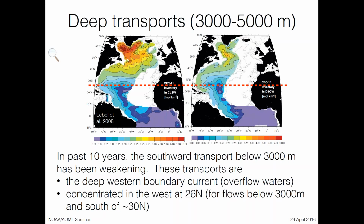So for the lower layer, it's a little bit... Show where the MOVE is. Yeah, MOVE is at 16 North. So they're about here, and at MOVE they span from the Mid-Atlantic Ridge to, I think, the Antilles Islands. And Line W is up here around 39 North, and they really try and focus on measuring the deep western boundary current using direct measurements with current meters.